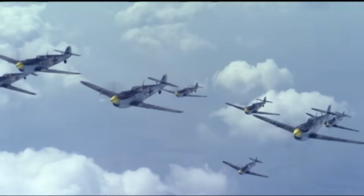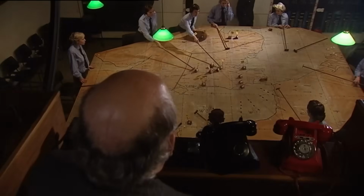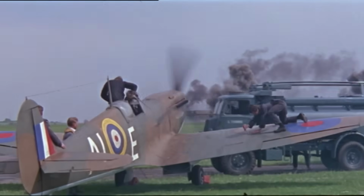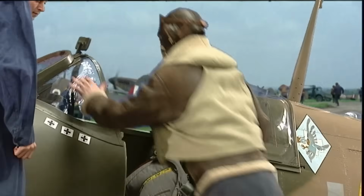But even as the remains of the morning's raid land back at their bases, another, larger formation was mustering over the coast. As always, it is monitored by the watchful eye of British radar. RAF squadrons land and are rapidly rearmed and refueled. Exhausted pilots will only have a few moments' respite.